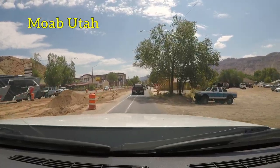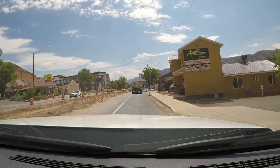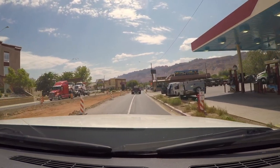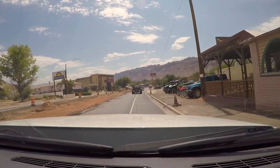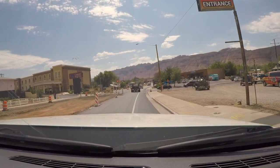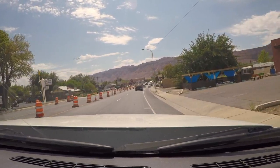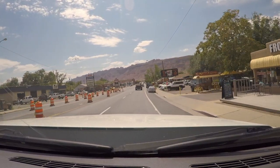The town of Moab has quite the ambitious road project going on. It looks like they're redoing the whole roadway. Pretty much a bunch of cheap off-road vehicle rentals and bicycles and some restaurants, motels, and pretty much have Moab.